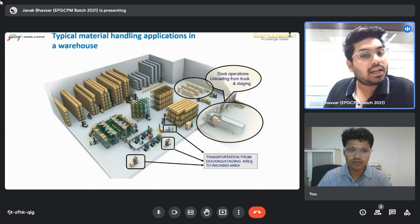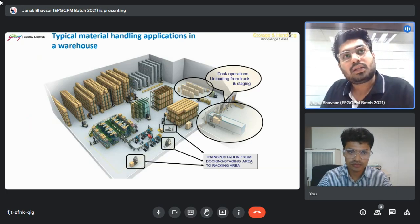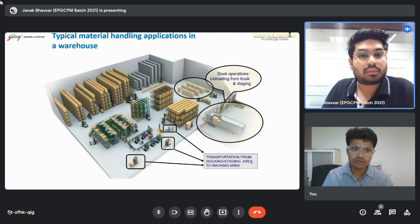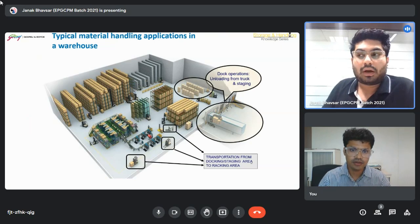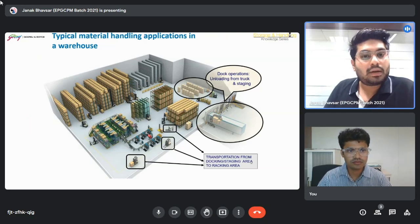So your container will come. You will unload the material here, or you will unload the materials from the racks, the shelving or the order picking system, and you'll keep it here for loading. So this is a docking and unloading station. Here you can have multiple activities going on, such as pallet breaking and forming.